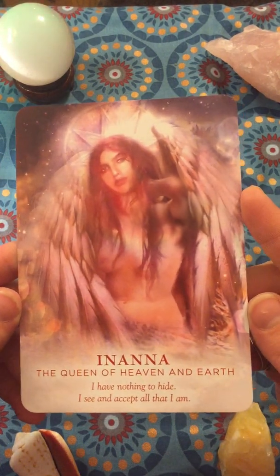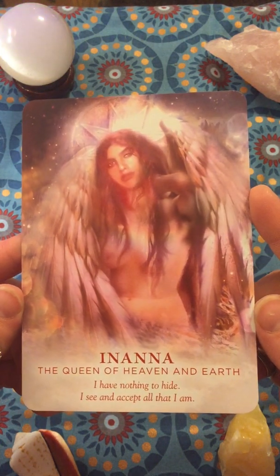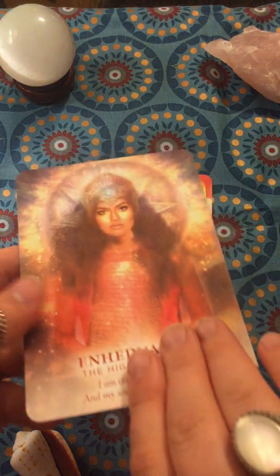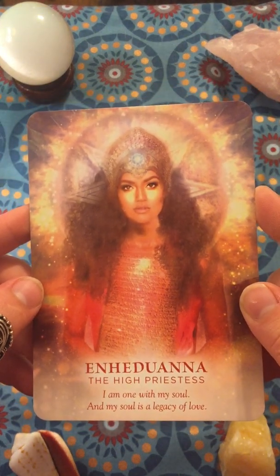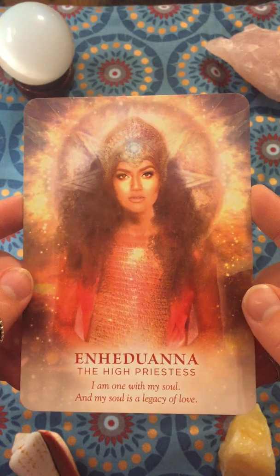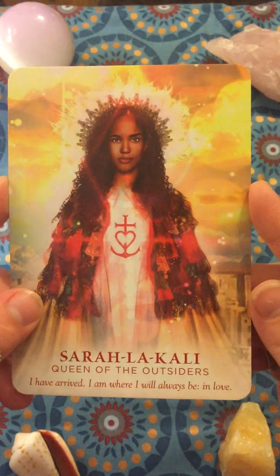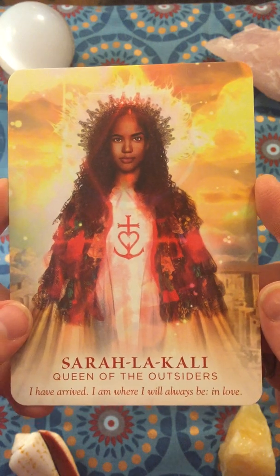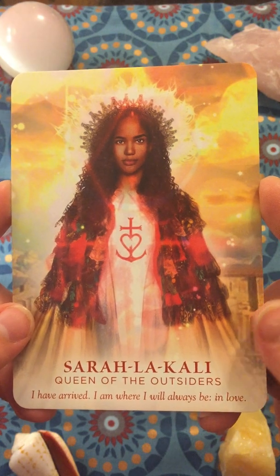Inanna, the queen of heaven and earth. I have nothing to hide. I see and accept all that I am. Enheduanna, the high priestess. I am one with my soul, and my soul is a legacy of love. Sarah la Kali, Queen of the Outsiders. I have arrived. I am where I will always be, in love.